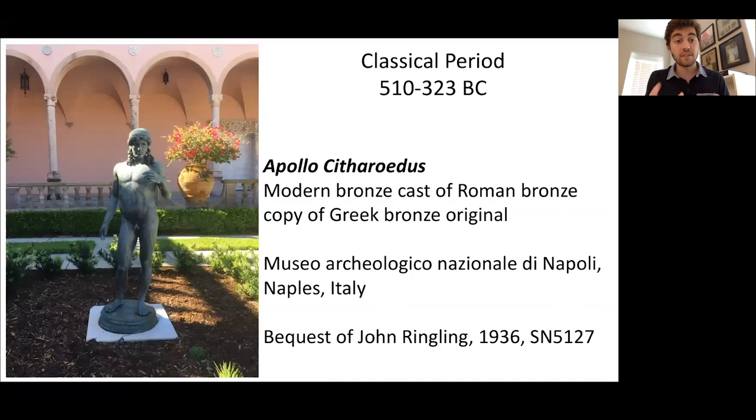So this is in our courtyard. This is one of the reproductions that we have, and just to briefly explain, I've included information about the succession of versions here. What we have is a modern early 20th century bronze cast made from a Roman bronze copy that itself was copying a Greek bronze original. It's very confusing, it's hard to wrap your head around, but once you get the idea that there are these intermediary Roman versions, it starts to make a little more sense.